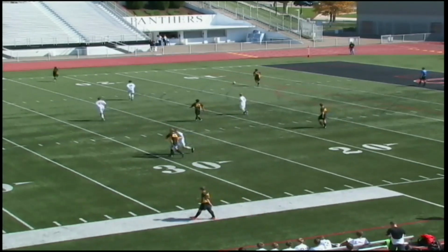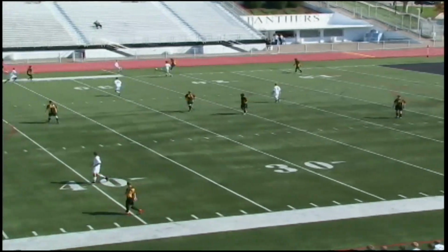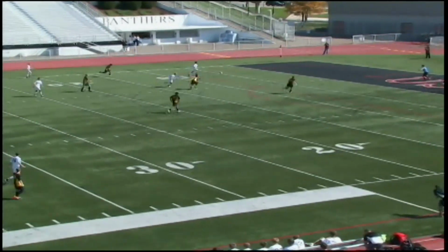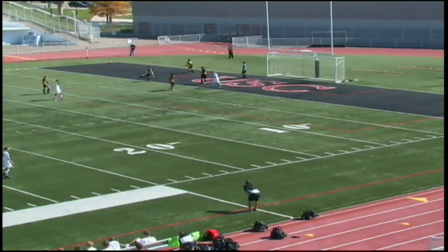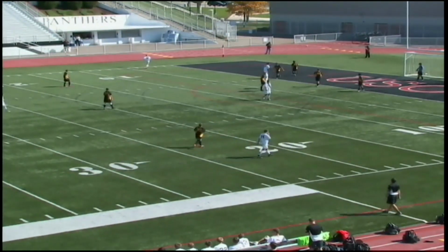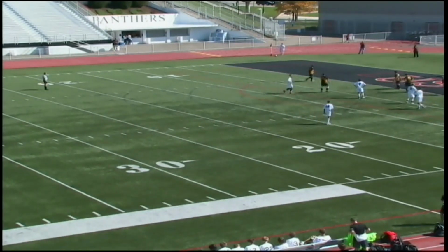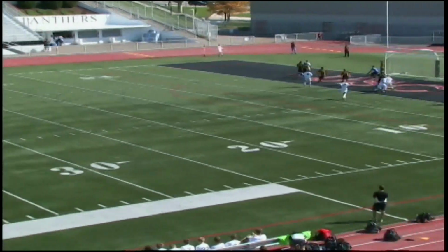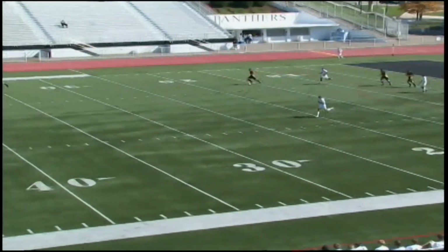Good pressure up front. Tommy Churchill, Brian Kyle. Forces the Tigers to go back. Kiernan will gather at the 25. Kyle, little touch outside. Chesko has open shot. Chips it back. No call on the clip. Corner kick. Panthers seem to be maintaining good control of the ball. Corner. Nice service. Goalkeeper, nice tall guy, gets up, takes it to the highest point, and sends it out.